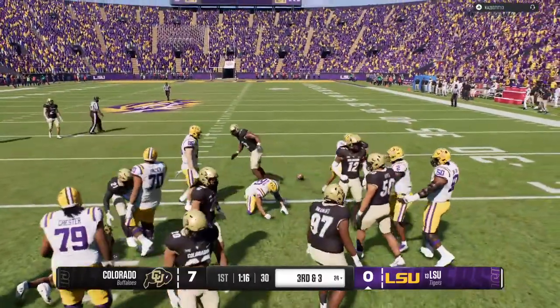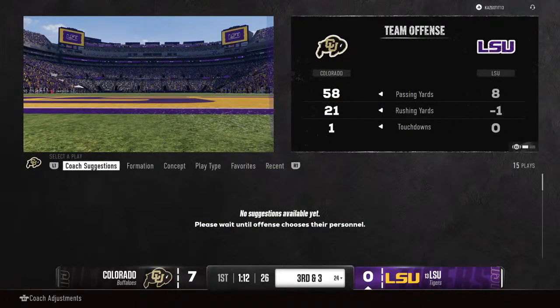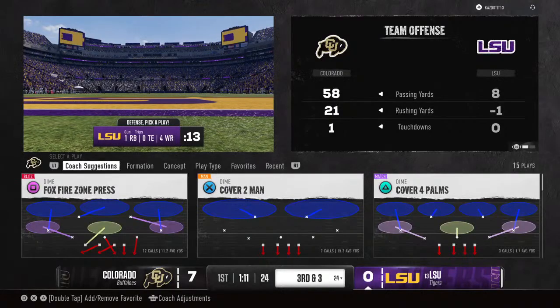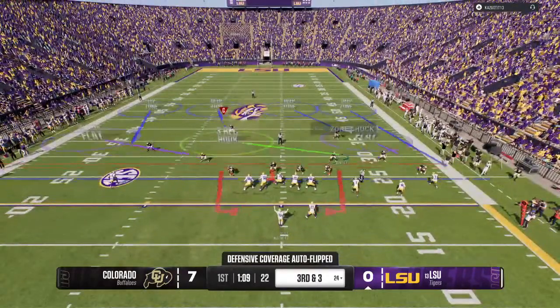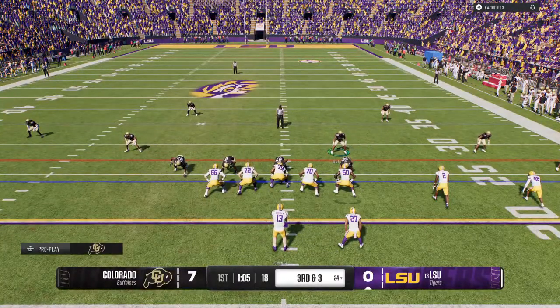That may not look like a huge run, but they'll take it as it gets them up to the 24. And how about setting the tone right there? Like, you're going to cover this guy coming across the field. Get it to him early on the first drive. Let him know this playmaker is going to be touching the ball early and often. And he picks up the big hit. Heater, man.